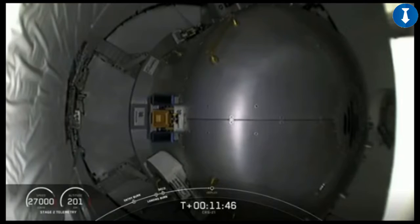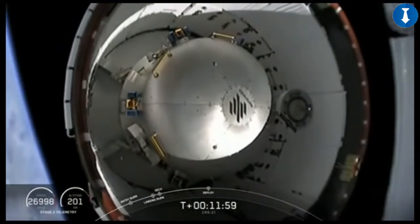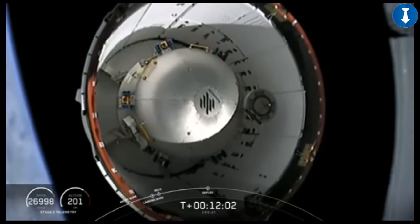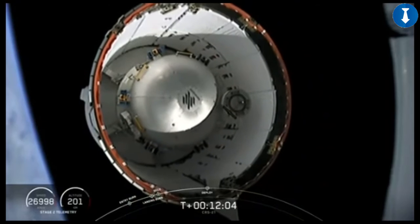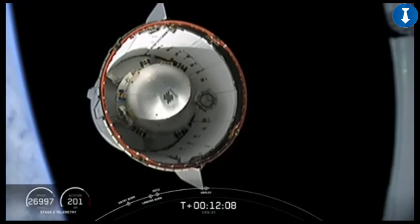Dragon separation confirmed. And there is Dragon separated from the second stage. What a cool view. If you've been following us, that looks a lot different than our previous CRS missions. Dragon is carrying approximately 6,400 pounds of cargo to the International Space Station on this mission.